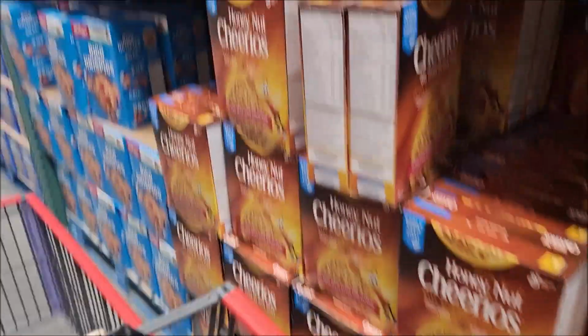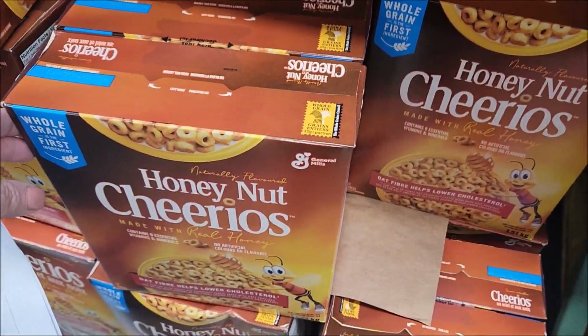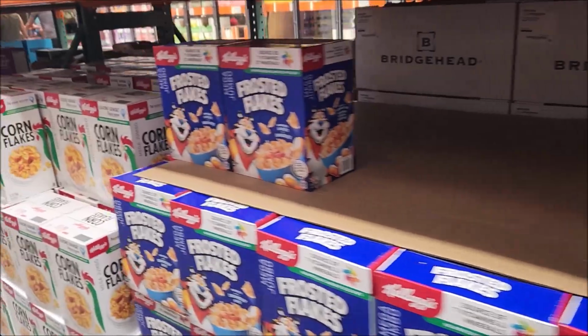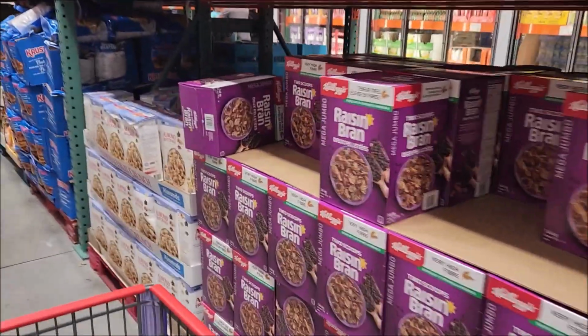I was looking for a specific kind of Cheerios. They don't always have it. My husband really likes it, but I decided to get the Honey Nut Cheerios. Everybody likes them, and I just decided to pick up the double box of them just because it's a lot better price than what you get at the grocery store. So that was all I needed for pantry items.